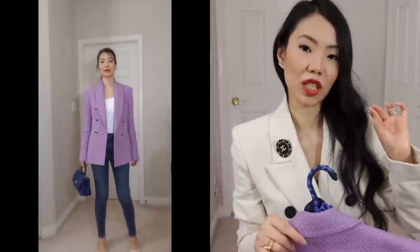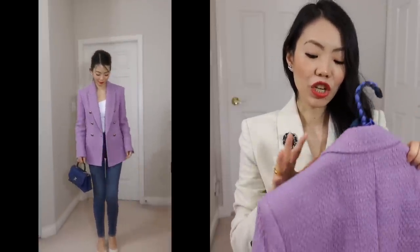I'm 5'4", which means that I'm still tall enough to be able to pull off most things if they're regular fit, not if they're oversized fit. And sometimes the sleeve is just a little long on me. So with this jacket, I find that because it is cut really well, the fabric is actually a cotton woven fabric that looks like a tweed from afar.